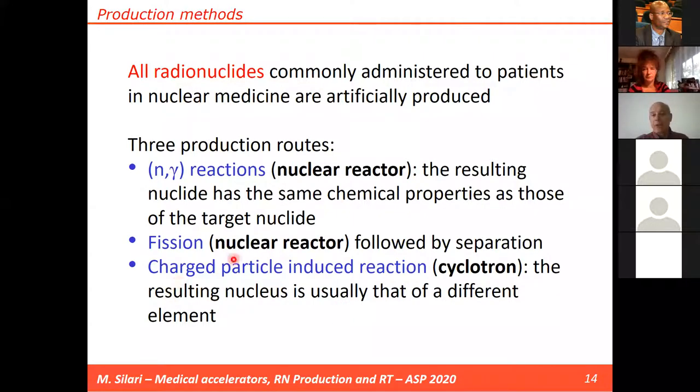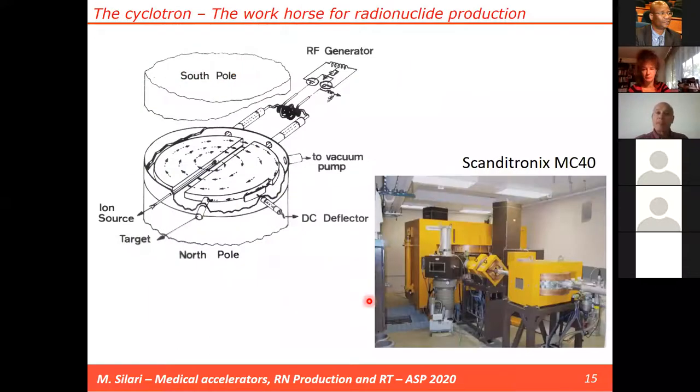So you have a charged particle induced nuclear reaction, and then the residual nucleus is usually different chemically from the target, because you typically have a (p,n) or (p,2n) reaction. And there is actually an advantage in that. So let's come back now to discuss machine accelerators.